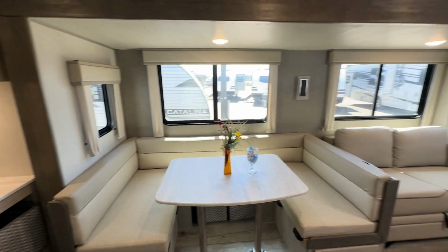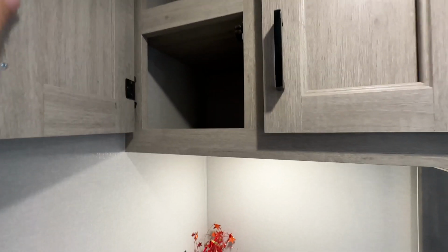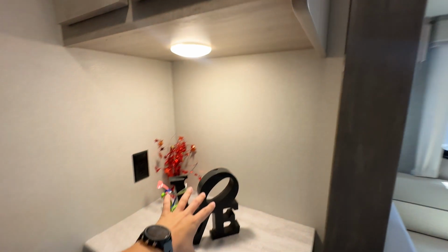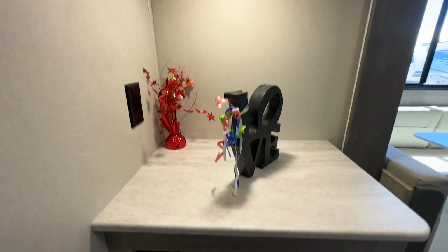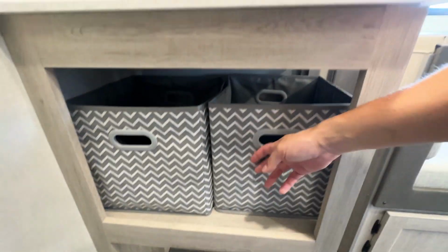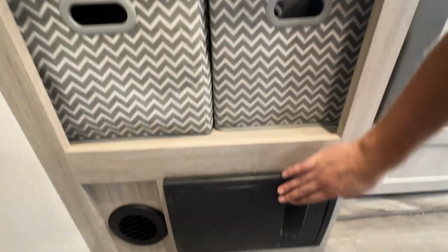All your snacks. So like I said, I didn't think there was enough storage, but they give you like a good amount of cabinetry and storage bins. So you got up here too, and those are very deep. I love this little shelf area. It's nice. You know, you could put your Keurig, your coffee pot, your bar. Just some more bins right here. I like that they're doing that. It's not expensive for them to do it, but it's just a nice touch, you know? That's just your fuse box.